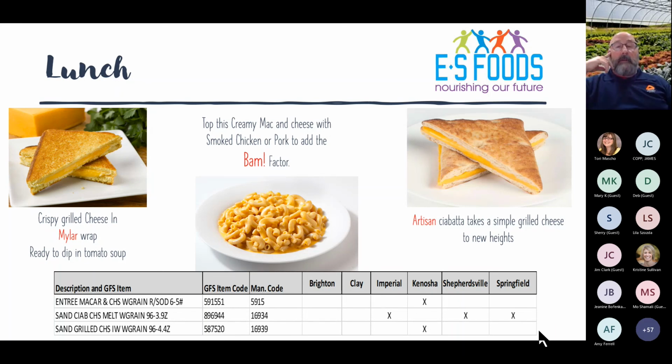Currently, we're just in Kenosha with this, but it does process commodity cheese, and you can kick that up a little bit by throwing some smoked chicken in it, some sausage in it, and make a little fun dish, something beyond the normal mac and cheese, like kids are going to see in barbecue restaurants that they're probably frequenting.